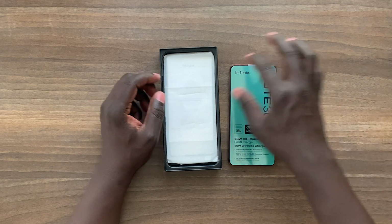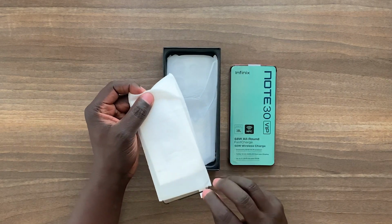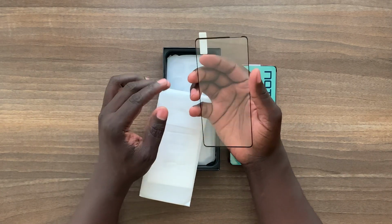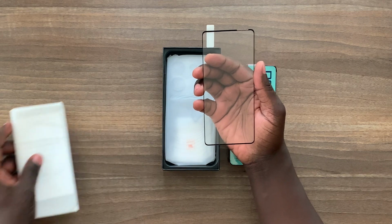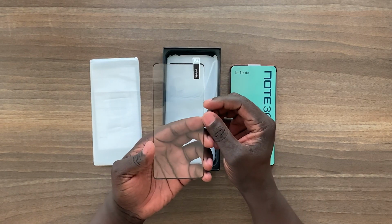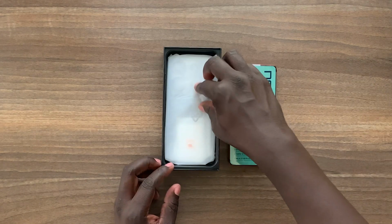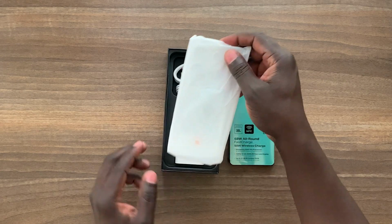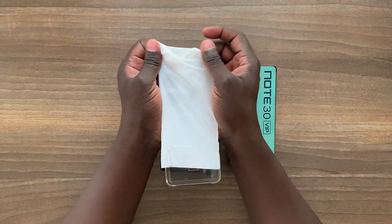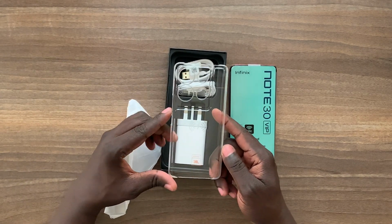Next comes a sleeve made from foam which contains the device's screen protector. This is a first from Infinix Mobility, as the accessory is typically sold separately. A separate plastic sleeve contains the Infinix Note 30's protective case, which is made of clear plastic and has a high gloss finish.